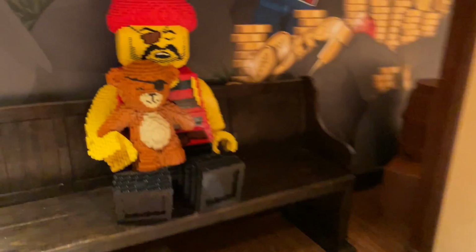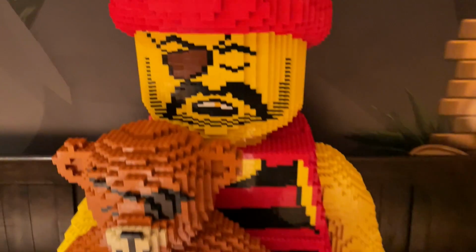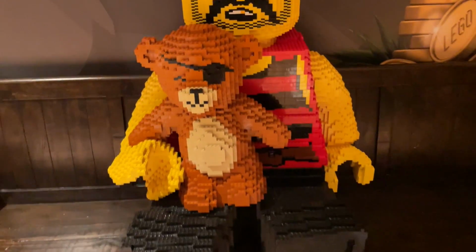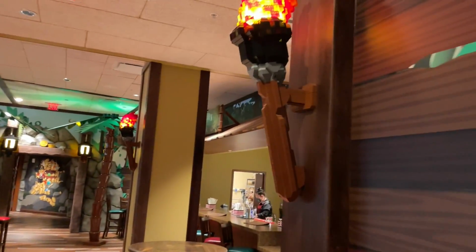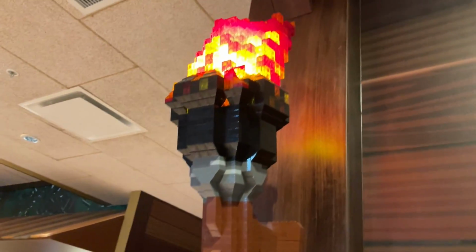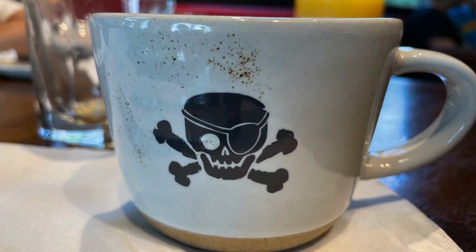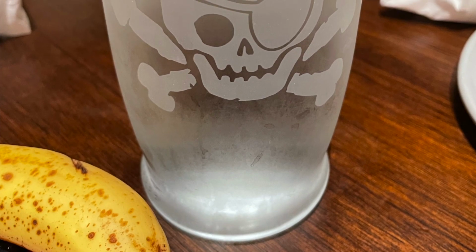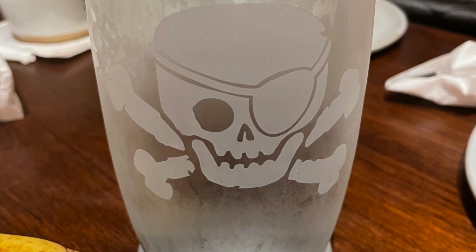There was a little pirate minifigure sitting on a bench right outside the elevators, and he would snore. And when you get on and off the elevator, there's pirate singing, and sometimes when you would stop to get off the elevator, it would say something like, "Stop, I lost my contact." Or his one contact, because he only has one eye.